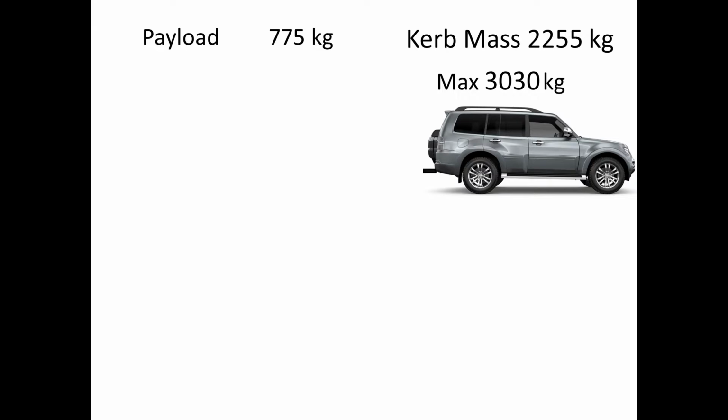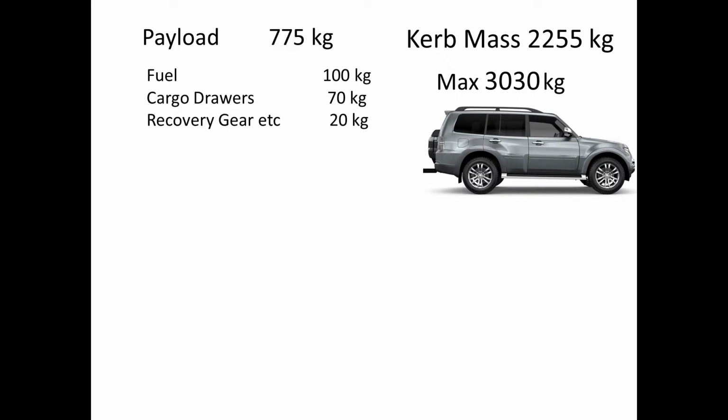If you take the typical things that you tend to add to a car, you know, you fill it up with fuel for a start. The Pajero, actually, mine will hold 146 litres, so that's right on 100. Cargo drawers with all the gear in them could be 70 kilograms, with things stored underneath them as well, as I've got in mine, like recovery gear and all sorts of things. You put a fridge in the back and fill it up with all the goods. It could be heavier than 15. We throw a water jerry in the back as well.